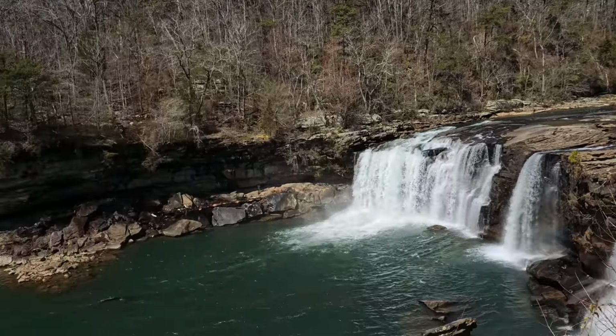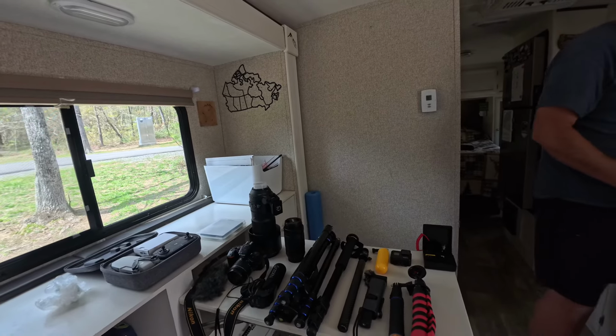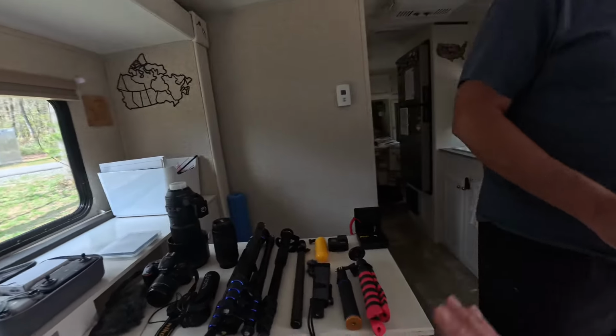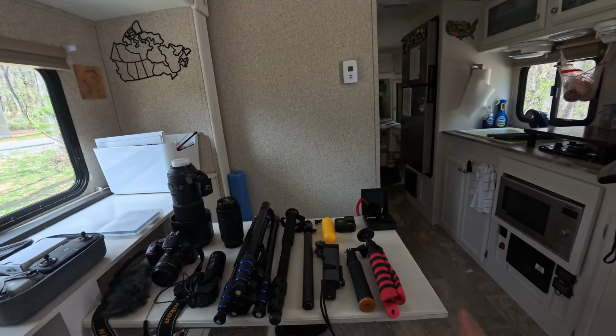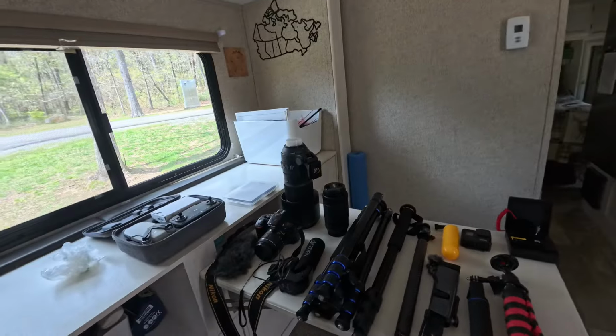Just like we said, we're going to show you our camera gear. I just showed you the 8. So we have the GoPro 8. It's mainly going to ride in the truck. And then we have a quick release that we can take it out and we can put it on any of our tripods or selfie sticks that we have. So I'm going to go over each one of these.